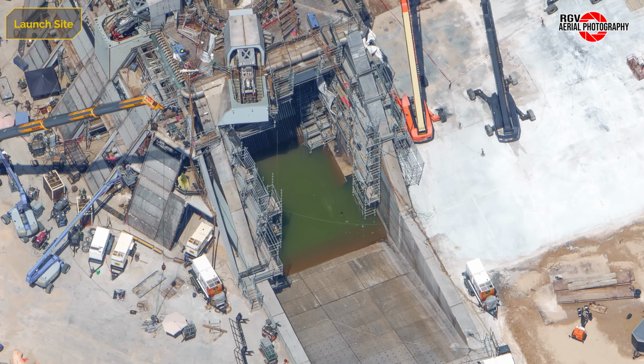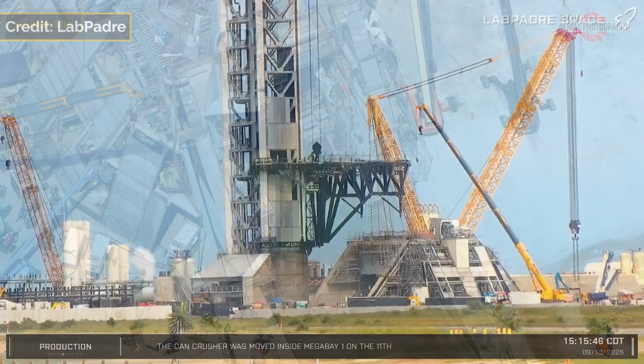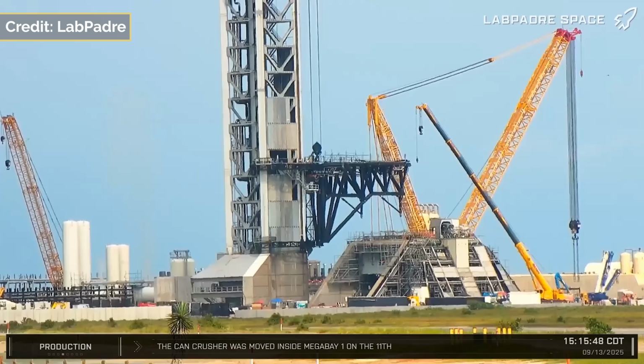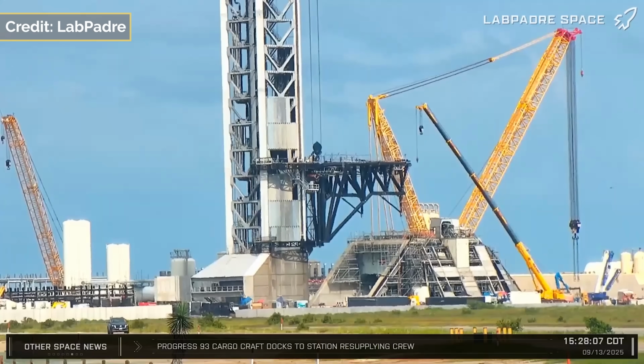Starting this week at Pad 2, the flame trench is filled with a significant amount of water. Thanks to this clip from Lab Padre, we can see the flame bucket was tested for the first time. In the clip we can see initial activation of the gas generators, followed by the opening of the weir vent to allow the pipes to be flooded. It took nearly 10 minutes before water was finally visible at the exit of the flame trench.